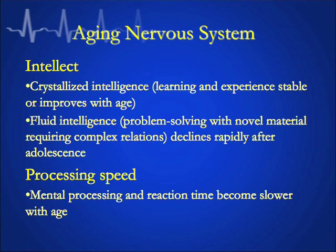Intellect: there is crystallized intelligence, which is learning and experience, and is stable or improves with age. Fluid intelligence, which is problem solving with novel material requiring complex relations, declines rapidly after adolescence. So there is a decline in fluid intelligence.